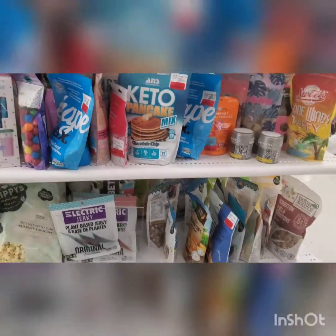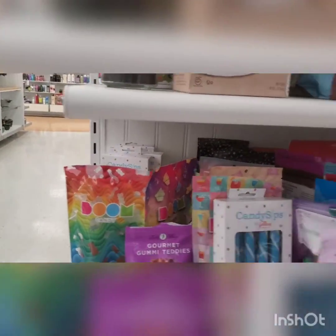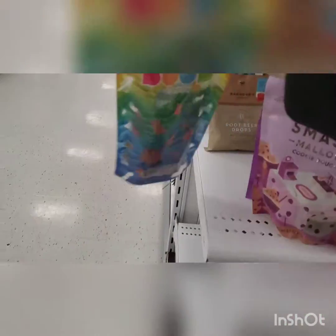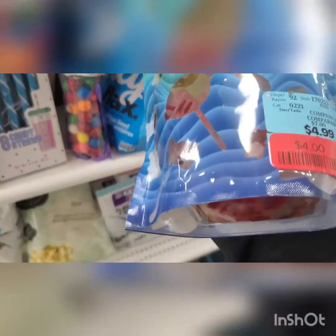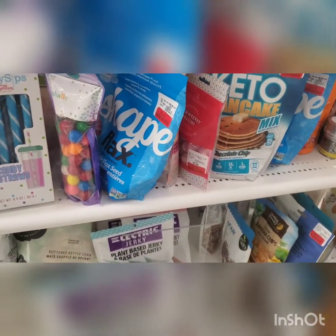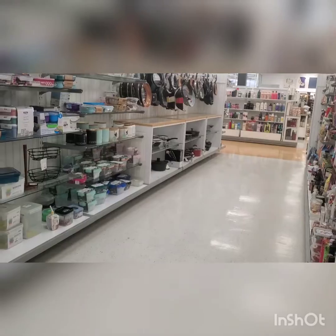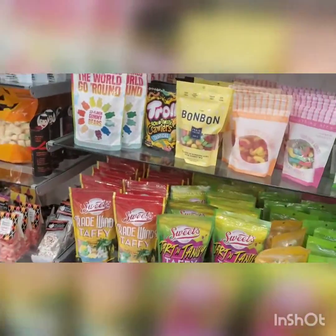Then at the end, hidden in the back, they had this clearance section of candy. So all of these were on sale in some way. Some of them were only on sale for like $4, original price $4.99. But still, if you needed some Christmas gifts or even teacher gifts, caregiver gifts, that kind of thing, to get them some candy to go with some other gifts if you have them, is an amazing deal.